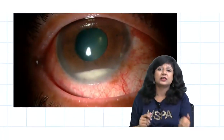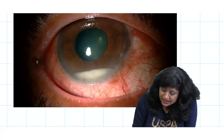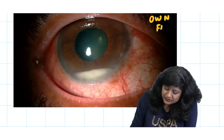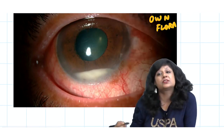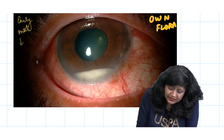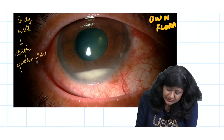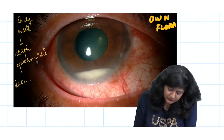This is the patient finding that you are able to see on the slit lamp. So, this patient has the maximum risk from his own flora. This is very important. Now, which organism is actually responsible for causing this endophthalmitis? If it is early onset, like in this case, then it is actually the Staph epidermidis.